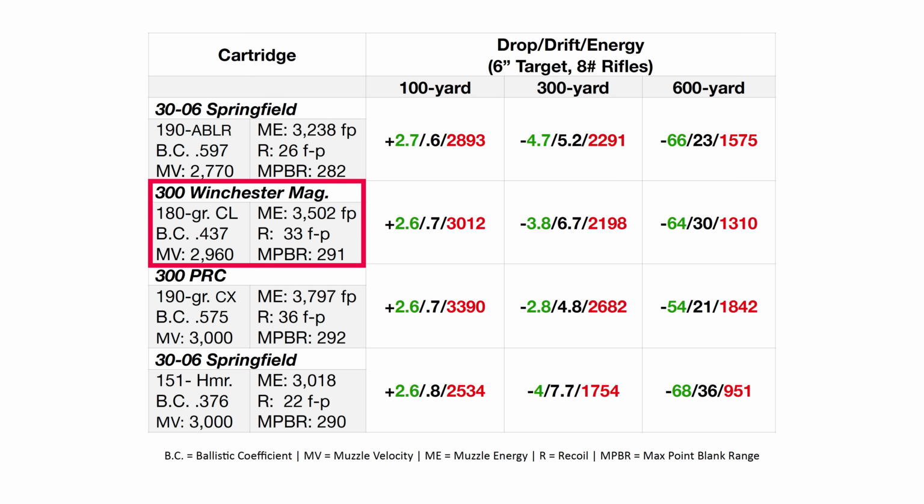You're going to get more recoil. You're going to pay the price with 33 foot-pounds of recoil on your shoulder, and that is a level that some people don't like. They cannot shoot without flinching. It's something to consider. So the maximum point-blank range on that one is just a little bit further, 9 yards more. Not a big deal, but some people value that.